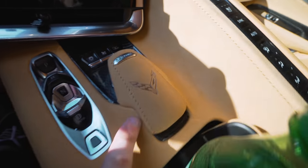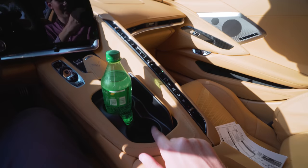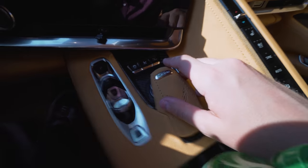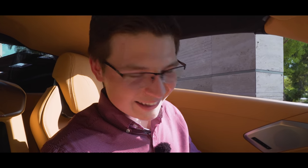And look at that. It actually shows the Corvette logo on the mode selector, and it feels so nice to the touch. We gotta order our Z06 Corvette like this when the car comes out, and I love the carbon fiber everywhere. It's super cool. Let's start up the car and then head to Pahrump, Nevada, where the official Corvette racetrack is located. So let's do this.